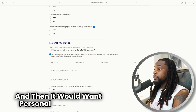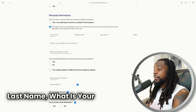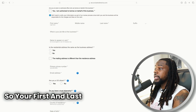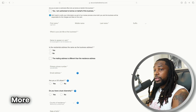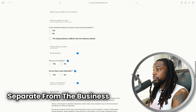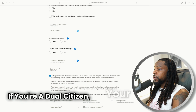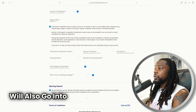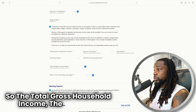And then it would want personal information. On the personal information, your first name, your last name, what is your job title with this company, the name as it appears on the card, so your first and last name. Is the residential address the same as the business address? More than likely, it will be. It'll want your primary phone number separate from the business number. Are you a citizen of the United States? If you're a dual citizen, your country of residence, your date of birth, and then it will also go into your gross household income. So the total gross household income, the source of your income.